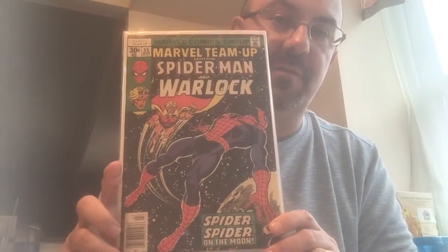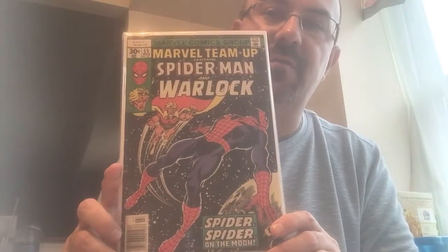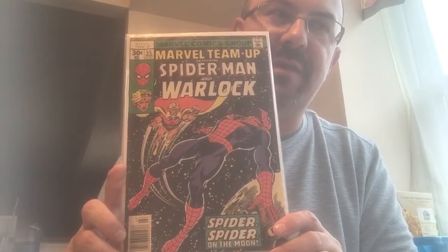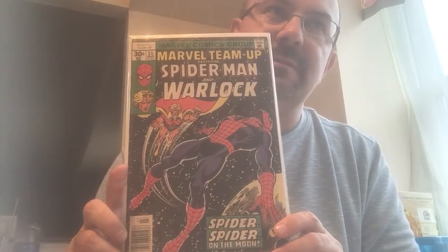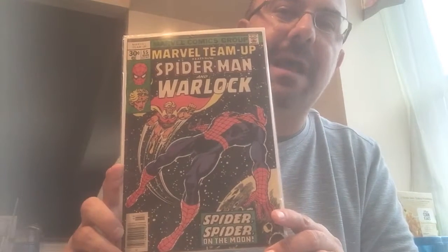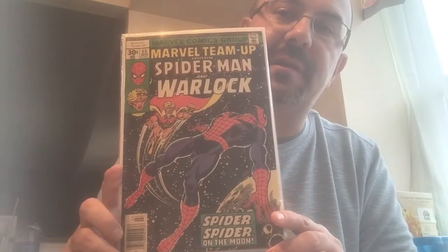Marvel Team Up featuring Spider-Man and Warlock. Big fan of the Marvel Team Up, and again, I'm trying to fill a run as well as try to collect the whole series on there. I'm not quite there, probably about 20% there. None of the really high dollar early issues either, but this is a run filler here.